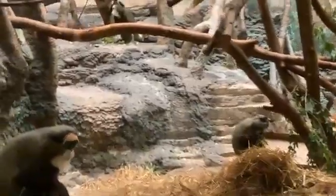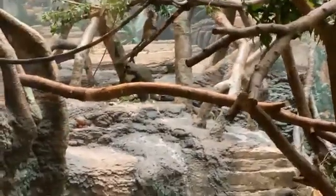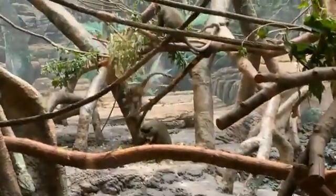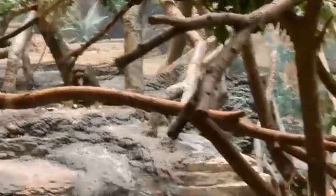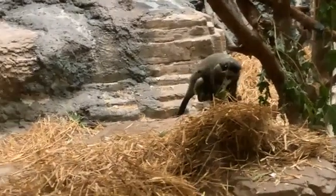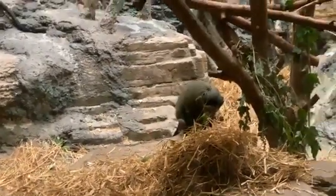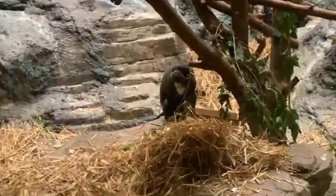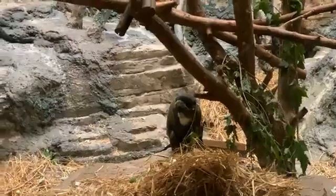It looks like Johari, our older sister, is munching away on the cardboard box. Their keeper put some mealworms in that box so that they could explore and eat them, but of course they just flipped over the box and now they get to forage for those mealworms instead.